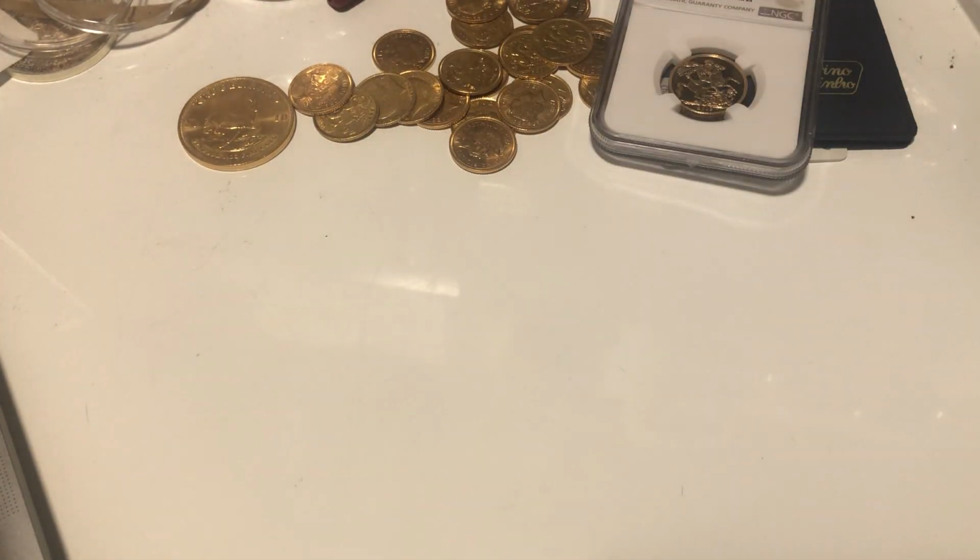Last but not least, I've got 3 coins. 2 of them I need to take out the packaging. So these 3 coins, pretty annoyed about this. I bought these from an auction house. I paid them and it took them 2 weeks for them to sort it out and send my coins. Not happy. Shouldn't be taking you 2 weeks, guys. You've got to be better than that, considering it's literally your job.